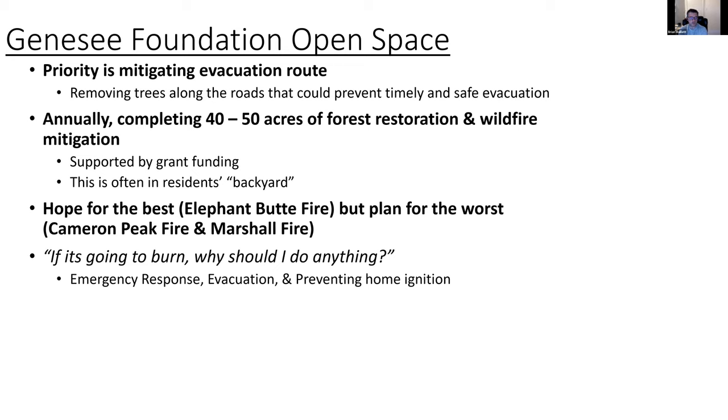And even especially after this Marshall fire, where that was extreme and the winds were extreme too, up to 100 mile an hour gusts. So why should I do anything?